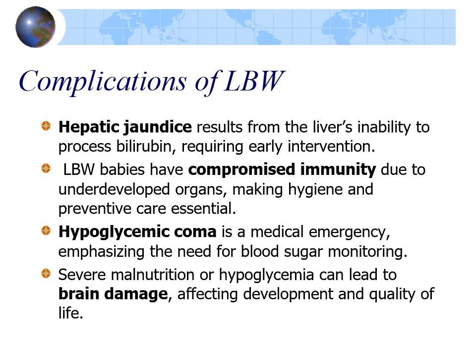Finally, let's discuss some potential complications of low birth weight and why timely management is crucial. The first complication is hepatic jaundice. Due to the liver's inability to process bilirubin effectively, leading to yellowing of the skin and eyes, early intervention is key to preventing kernicterus. The second complication is compromised immunity.